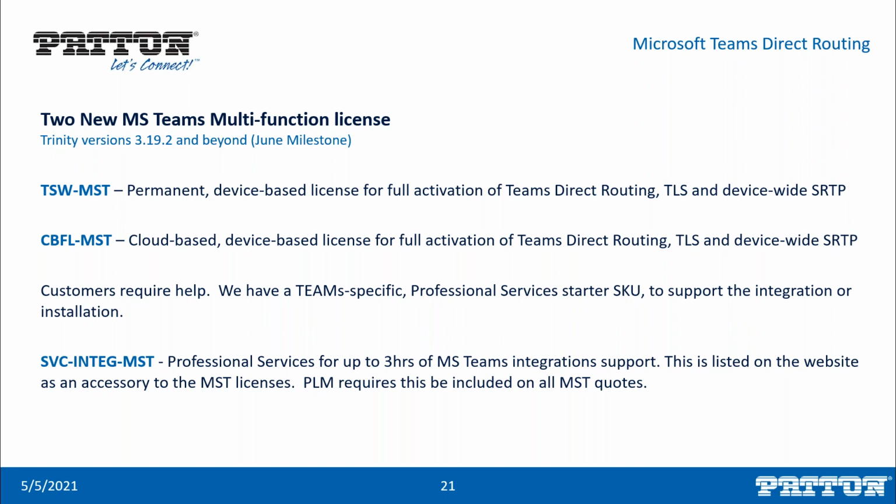And then we've also introduced this professional services SKU, which is up to 3 hours of Teams integration support. With that, our FAEs and our team can help you manage all of those other things that we're able to control. Now, there are still things like getting your TLS certificate that has to be handled. We can't really help you with that. There are some things with your Microsoft Teams account that you might have to do, but we've taken everything else and we can support it through this Teams integration service offering.